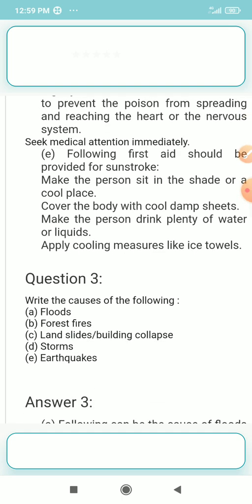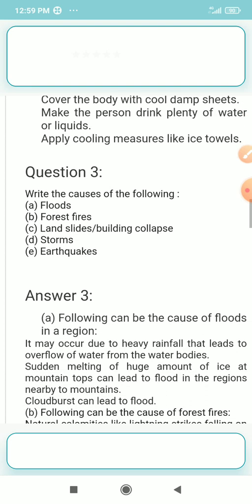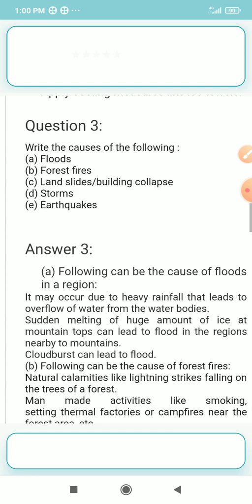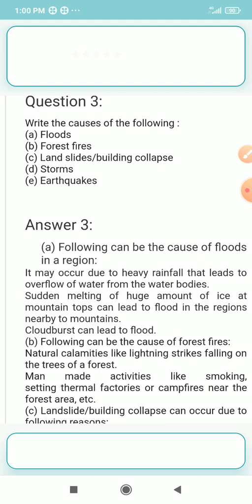Question number 3: Write the causes of the following. A. Floods. Answer: The following can be causes of floods in a region. It may occur due to heavy rainfall that leads to overflow of water from water bodies. Sudden melting of a huge amount of ice at mountain tops can lead to floods in the regions nearby the mountains. Cloudburst can lead to floods.